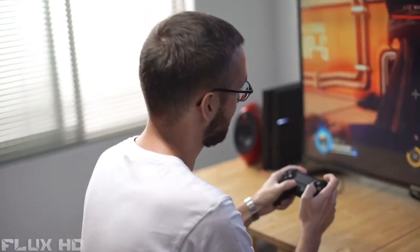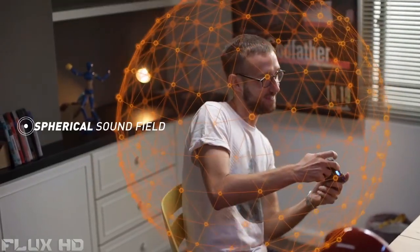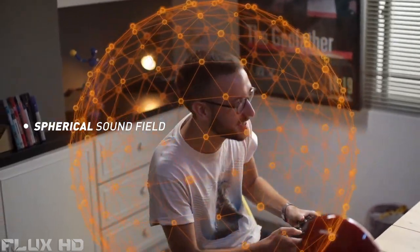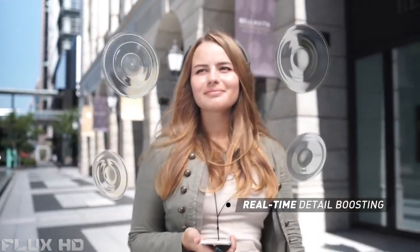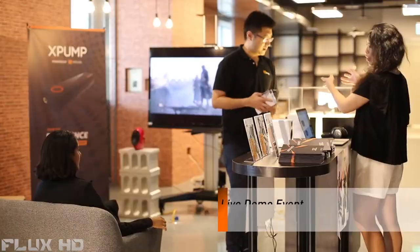The powerful audio algorithm runs every microsecond to detect, analyze, and reconstruct the sound source in real time for optimal presentation. More details are unlocked than the average surround sound effect, allowing the listener to experience the power of sound coming from all directions. Not to mention, we've also developed a headphone mode for you to enjoy a live audio experience on the go. You'll be able to hear music with rich details even from your phone.